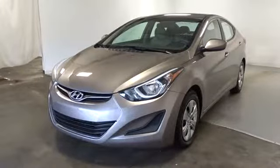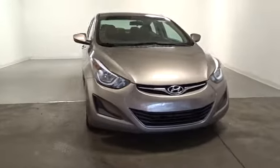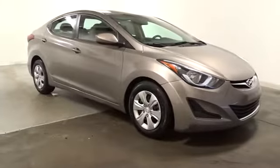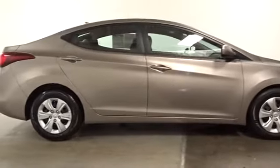2016 Hyundai Elantra. The Elantra boasts the most interior room in its class and gets an exceptional 35 mpg. With its luxurious standard features, the Elantra is an easy choice. This vehicle has less than 45,000 miles. Here are some of this vehicle's great options.